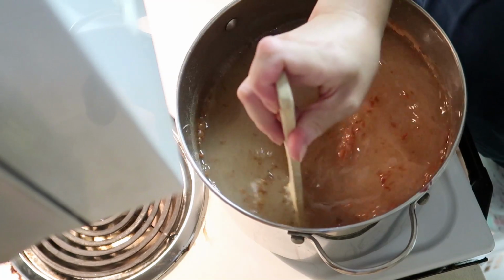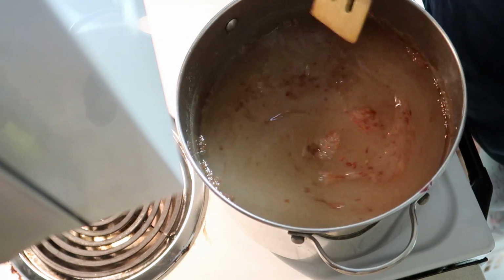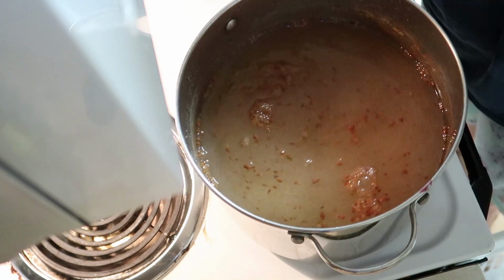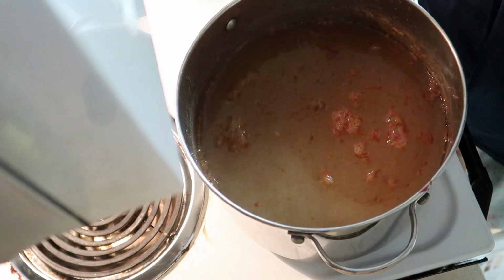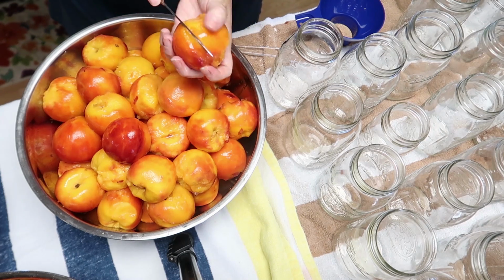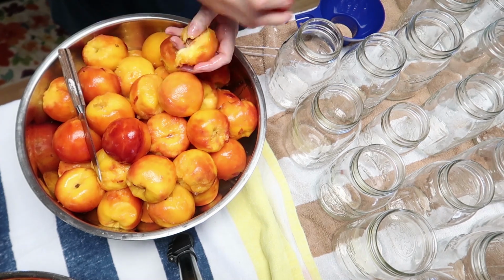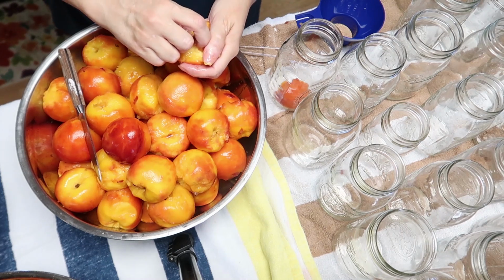And then I'm going to let that get good and hot and the sugar all melted in it. While that's going, we're going to do our peaches. Alright, so all I'm going to do is cut them in half and drop them in my jar.